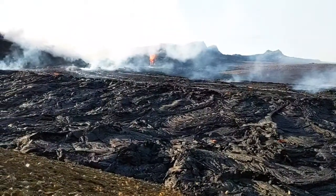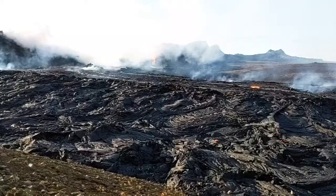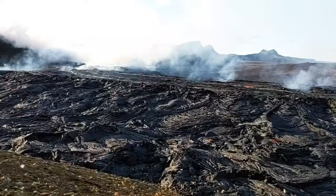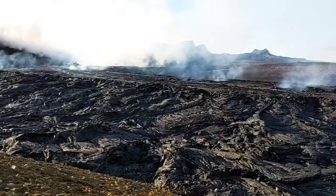And there are 5 volcanic systems in the Reykjanes Peninsula. This is part of one of the volcanic systems called Fagradalsfjall. So this is not a part of the Reykjavik system, sorry.